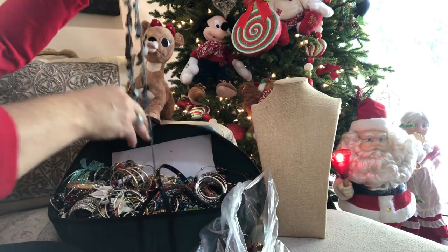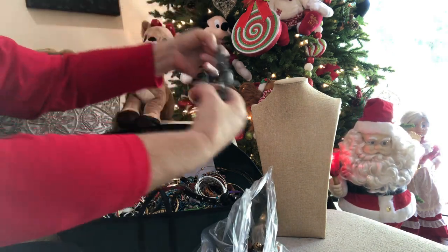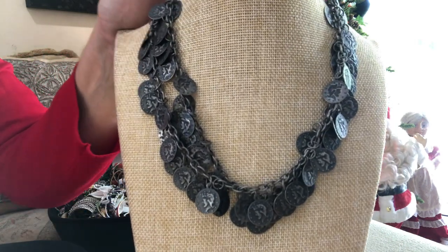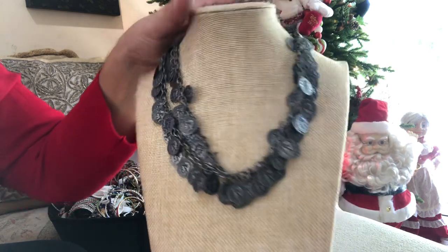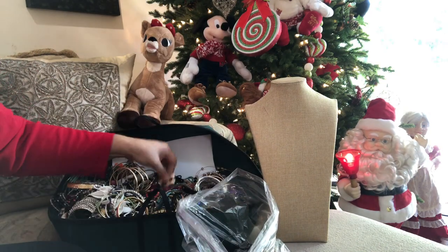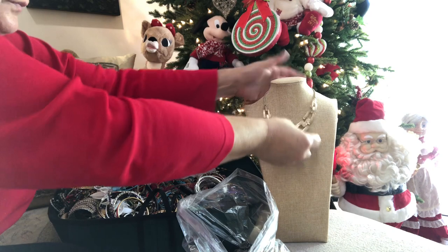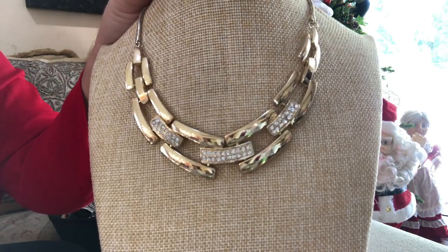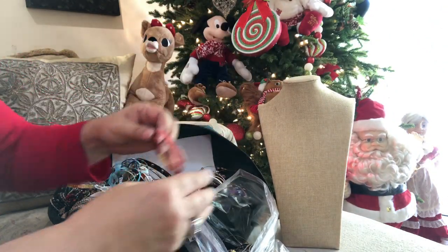And this would be number 5. Looks like some sort of coins. That's number 5. And here we have number 6. Another pretty piece.